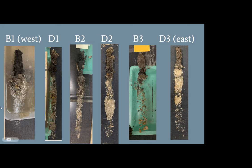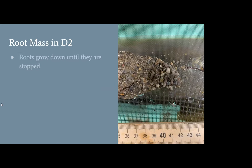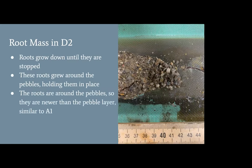So then we took a look at these cores individually. And in core D2, we found a root mass similar to that of A1. It was actually interesting because when we were washing this core, these pebbles fell right apart. But because these pebbles are held together by the roots, they stayed right on top of each other. And this is important because it shows how important roots are to soil stabilization and preventing erosion.